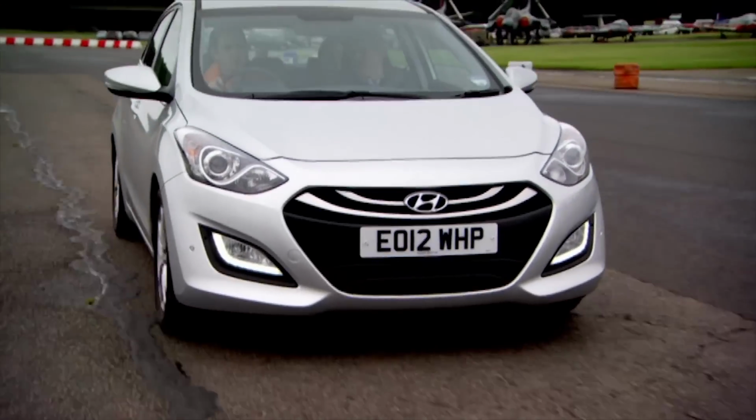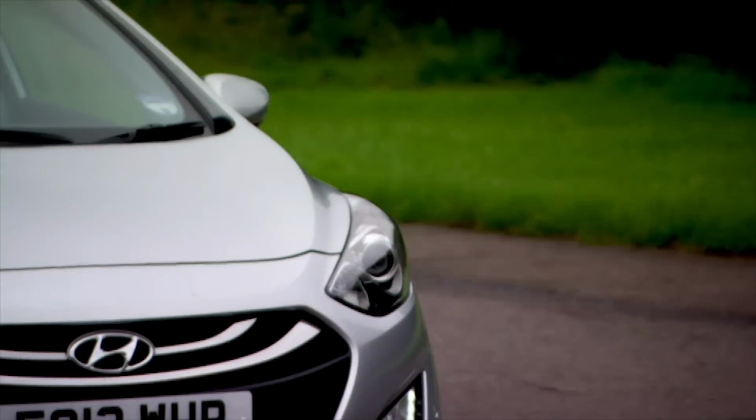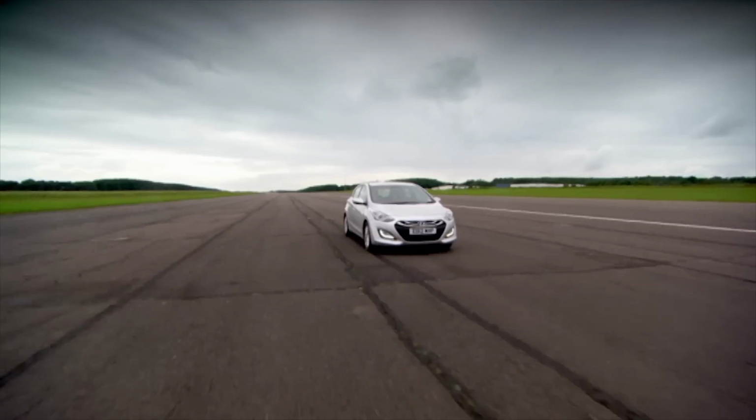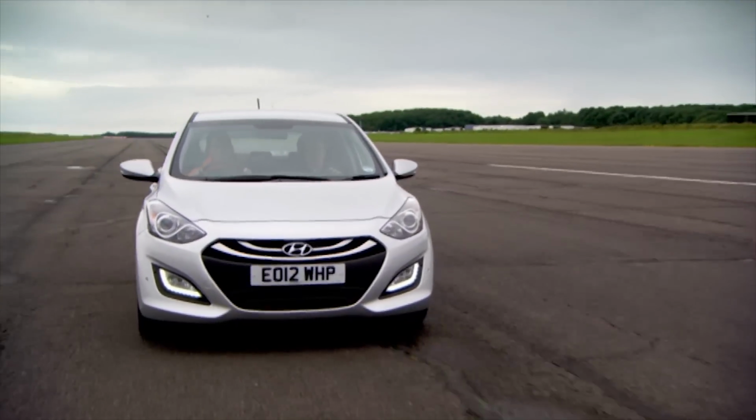So Hyundai's engineers have been very clever in making the i30 cheaper, greener and just as fast as the Focus. But what about the areas you can't test with a game of Top Trumps, like refinement? I have to say it's a bit noisy in the back. I can hardly hear you two speak.